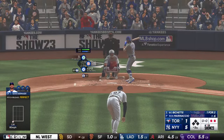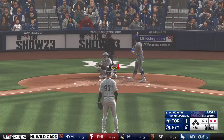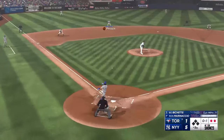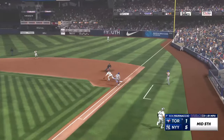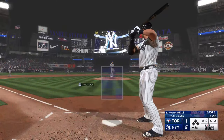Two outs, bases empty. Bo Bichette next up for the Blue Jays. First pitch, and that's in for a strike. Out to short, Peraza. Third out, and that ends the frame. Nothing doing for the Blue Jays. They're down here 5-1. Back here in New York, we head to the bottom of the fifth.